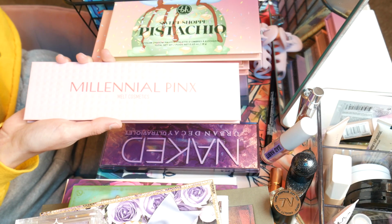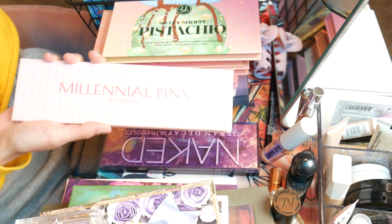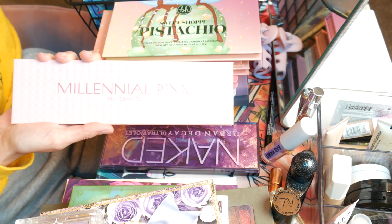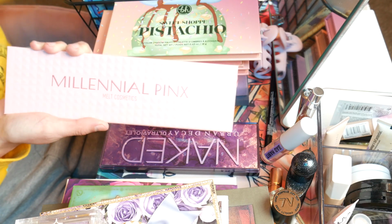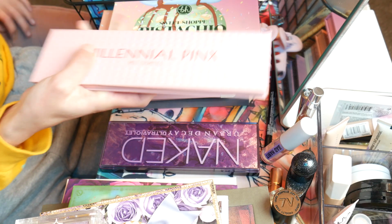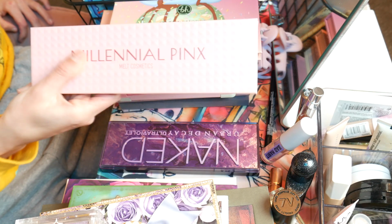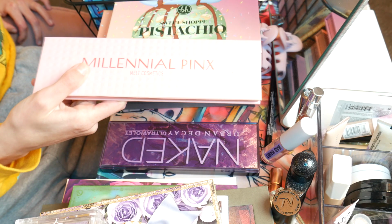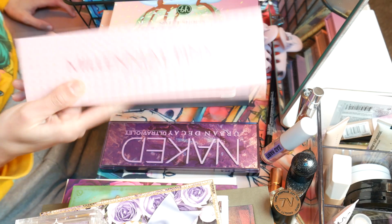I wouldn't recommend this to someone who's just trying melt for the first time, but I also don't know if I would necessarily recommend this to someone who is even looking to do a pink millennial kind of look. I'm not going to declutter it because I do find purpose for it in my collection. I don't mind it, but it's not the first melt palette that I personally would reach for.